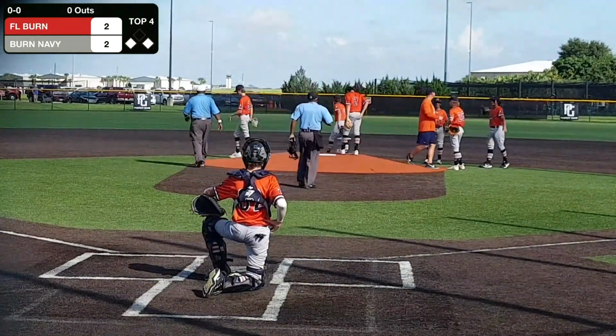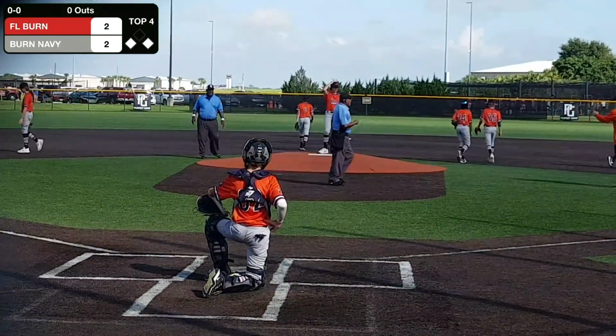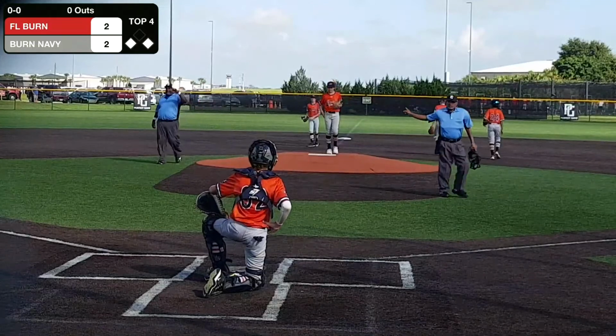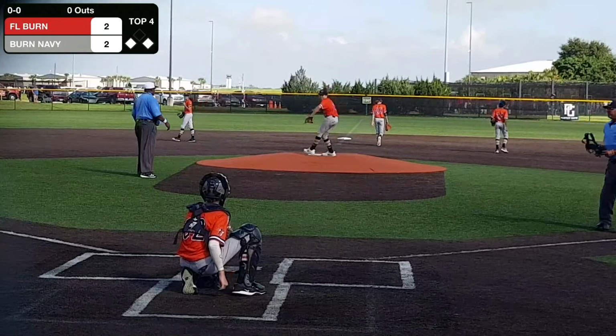The defense is going to be infield in, correct? And by the fact that he brought the outfielders in, it looks like he's probably going to put this guy on and load the bases and play for the force at the plate.